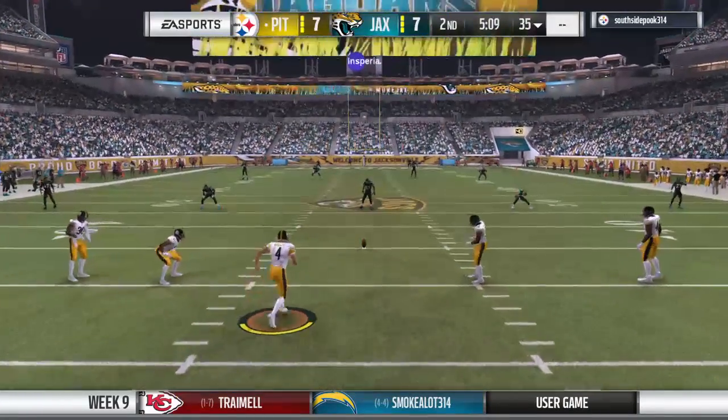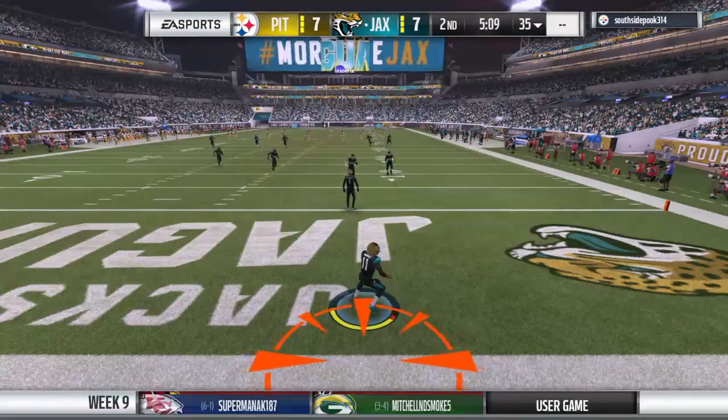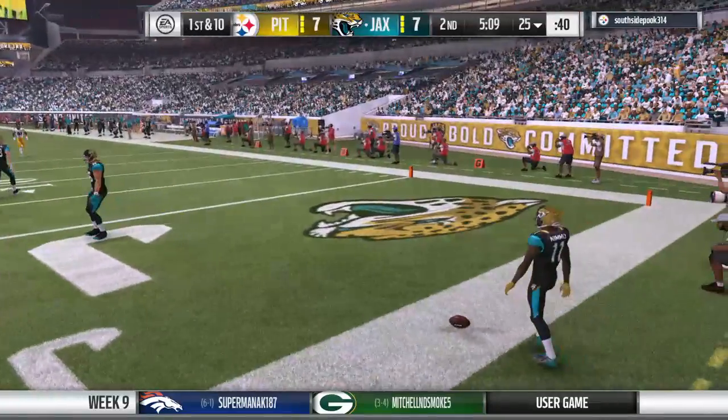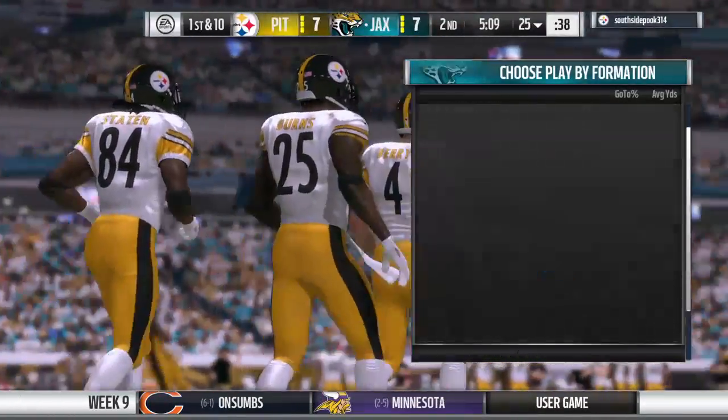So we're right back where we started, all even as the kick's away. And that'll carry over the back line of the end zone for a touchback. And out now comes Jacksonville as they get ready to go.